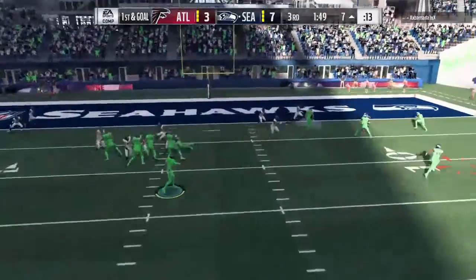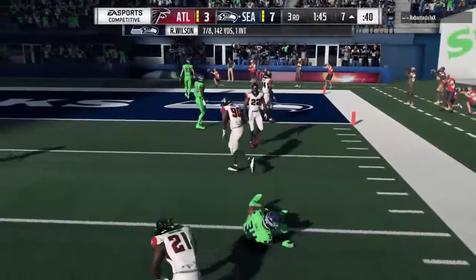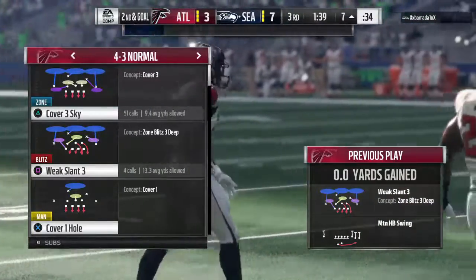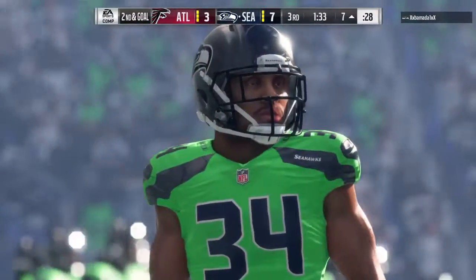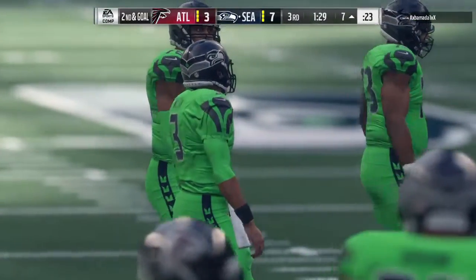Wilson. This will be caught just inside the 10. No gain on the screen there. It's second down. Now, they couldn't get anything going there out on the right side of the flat of the swing pass. And didn't we have a discussion with their staff about wanting to get the backs more involved in the passing game? Huge emphasis for this game, but obviously the defense had other plans and really made a nice play.